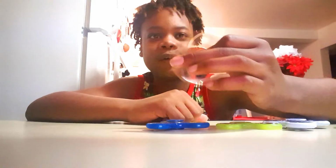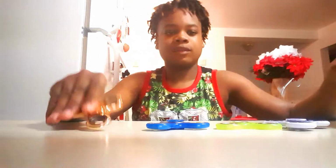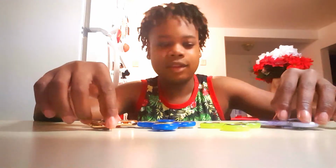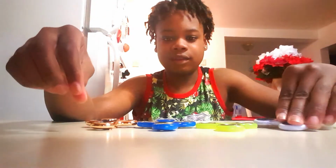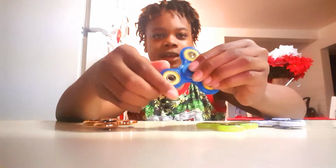And it's so quiet because I put oil in this, coconut oil. So if you want your fidget spinner to be quiet, put coconut oil in it. And those are my 4 fidget spinners. I'm gonna get more. And yeah, this one is the fastest one I have, and the slowest one I have is probably this one.